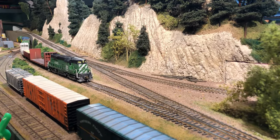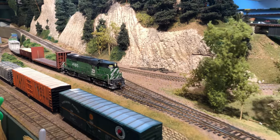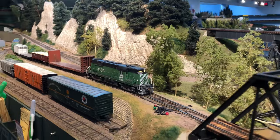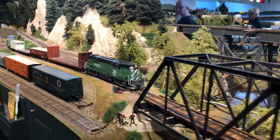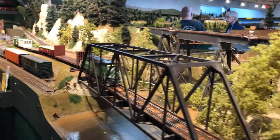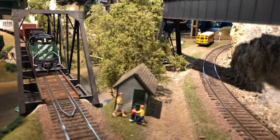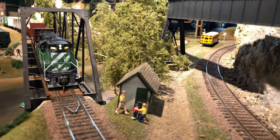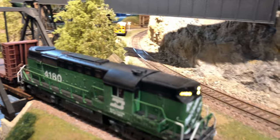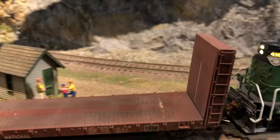Meanwhile, coming into the Delta Y is the Darrington Logger, which has just come out of a staging track that's hidden underneath that hillside and is making its way into Bayside across the Snohomish River Bridge. I don't know where the guy who was in this boat went. This is an old Atlas RS-11.